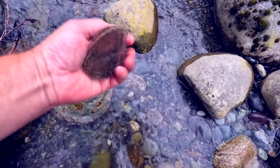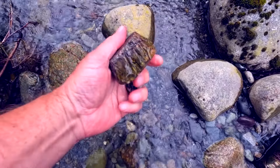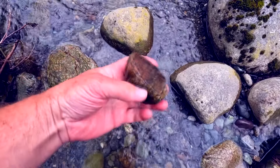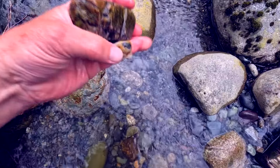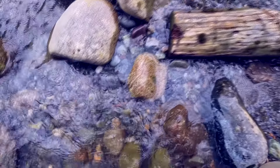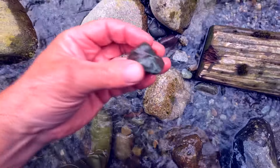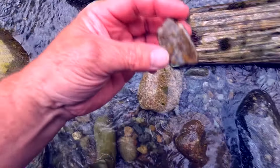I mean, this isn't much here, but this will be cool. I don't know if I'll cut that. I think I might. And then just a little quartzite agate thing. I'll tumble that. Let's see what else I've got here. Oh, that's kind of cool with a little bit of green. Be a tumble rock. That's cool.